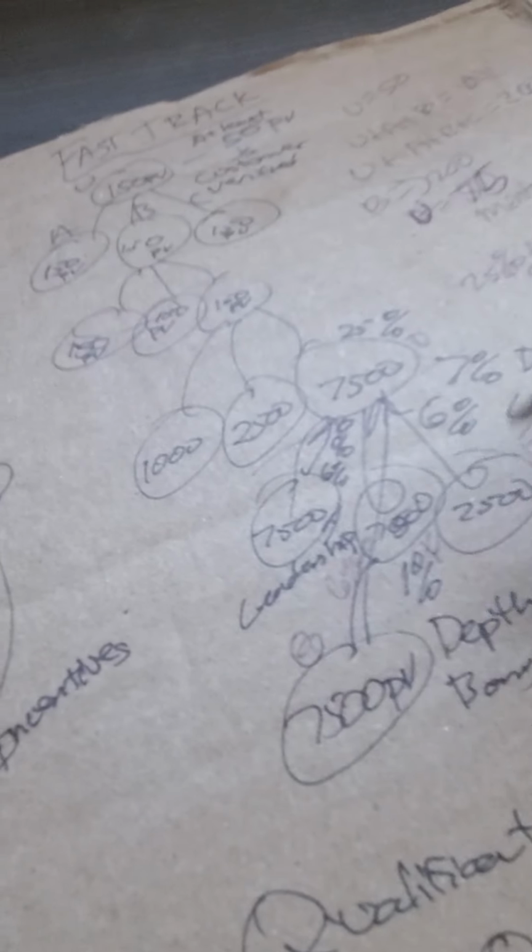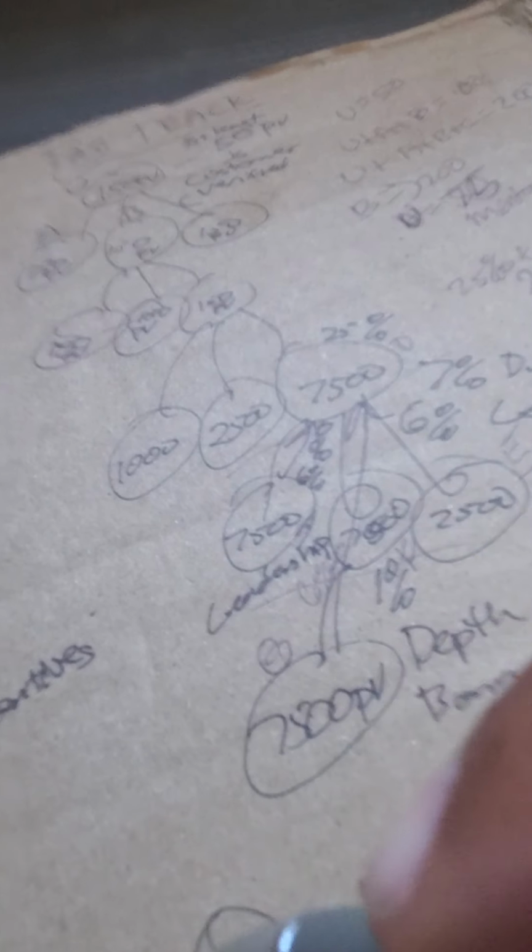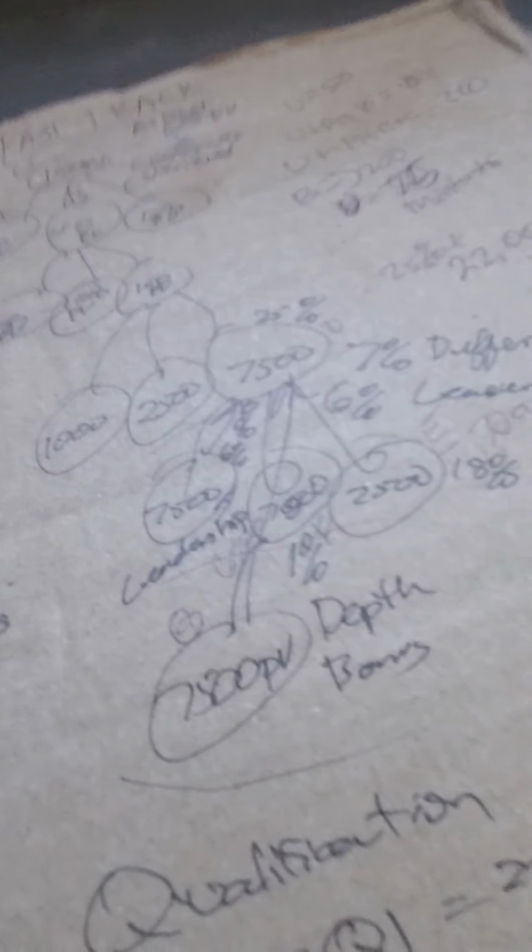So here you have it. You've got performance level, then you've got leadership level, then you have the depth level. Anybody can do this.